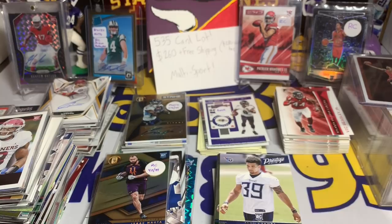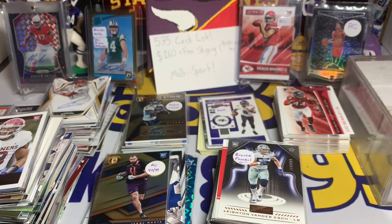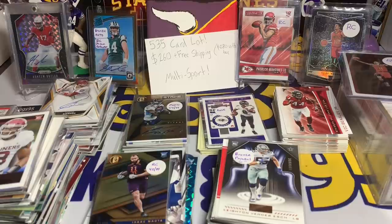So really, like, four cards were the big part of it, and the rest is kind of just icing on the cake. But it made for a fun video. So, I mean, 535 card lot, huge video for sure. If anyone is interested in anything, definitely message me. There's a lot of stuff I'd be willing to sell or trade, and of course I will keep some as well.